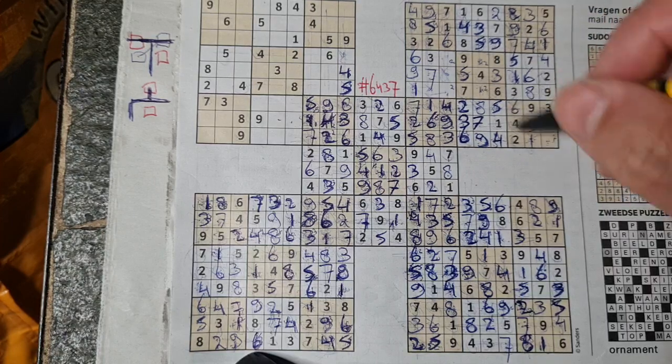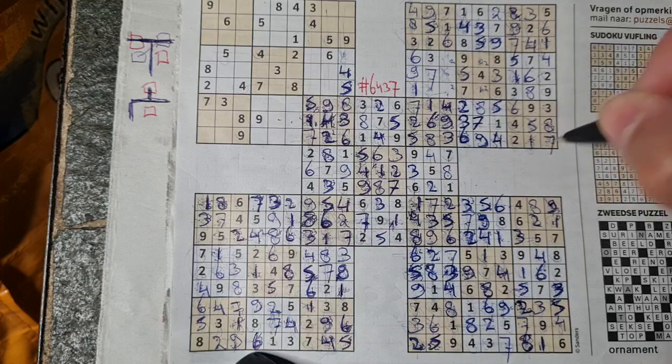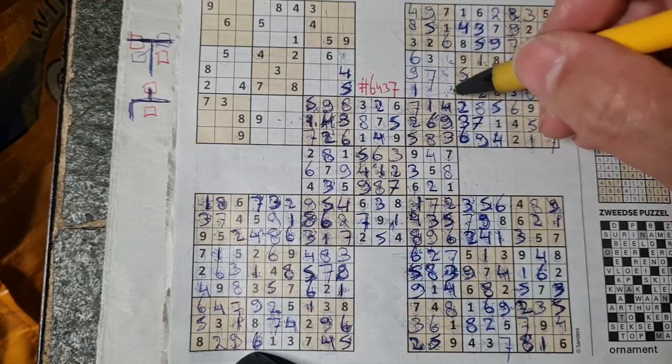2 missing numbers in this big square, 4 numbers, the 1, the 2, 3, the 4, the 5, the 6, 7 is missing, and 8 is missing. We have 8 in the last row, no 8 there. 8 should be here, and a 7 goes there. 1 and a 2, we have a 1 now in this row, no 1 there. 1 should be here, and a 2 goes there. I've marked those two boxes with a 2.